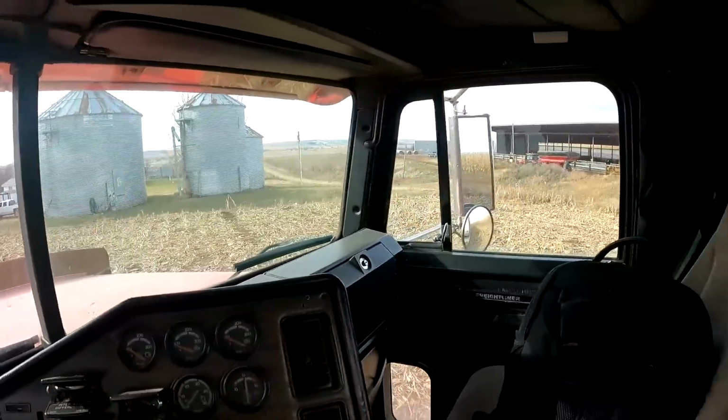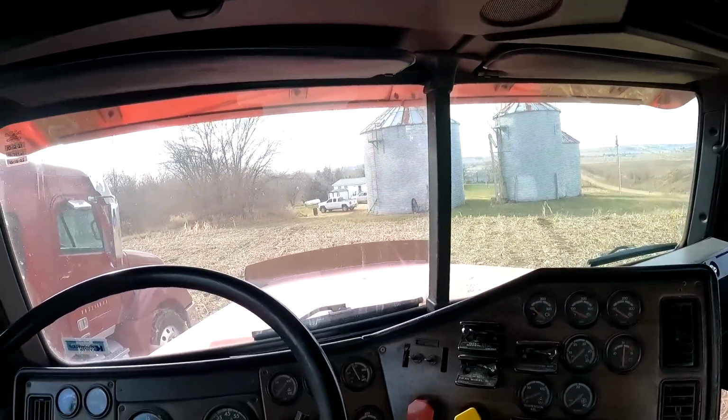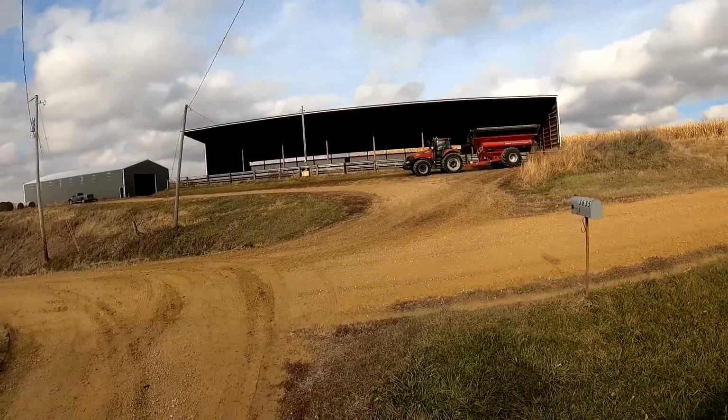I'm gonna go hop in that grain cart. So I think we only have one Bun running cart and that's it. And Cletus is in that truck. With any luck, we honestly might finish up before dark. That'd be pretty sweet. So I'm gonna go hop in the 340.